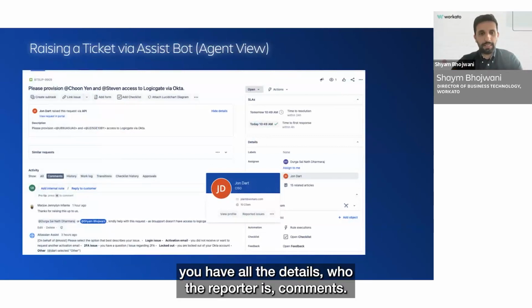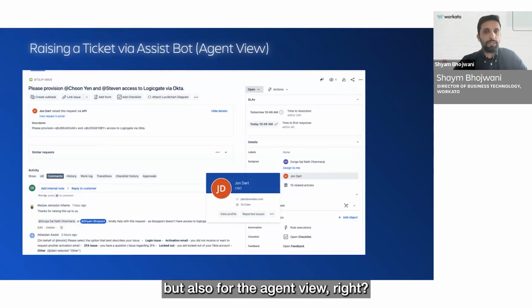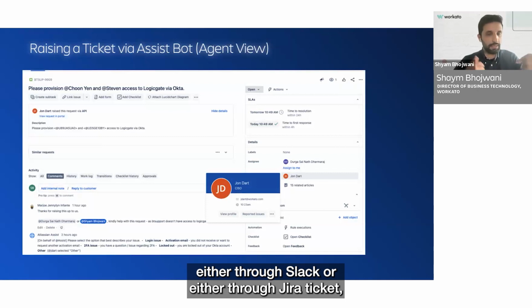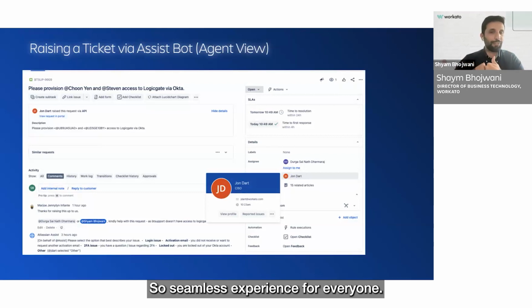You have all the details, who the reporter is, comments. So it's not just the employee experience, but also the agent view, right? They have all the information. The comments they add, either through Slack or through the Jira ticket, the information goes across these two systems. So it's a seamless experience for everyone.